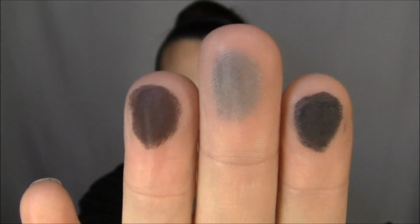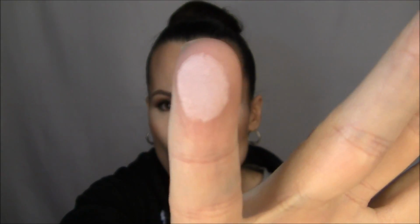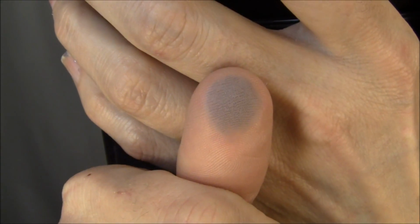Now these are super pigmented, very creamy, almost buttery. They blend out like a dream, and I'm very excited to have it. I'll swatch a couple more here for you. Here's the pink one, and then this one looks like it's kind of on the gray side. Look at how awkward my fingers are. It's a nice mix of warm and cool. There's the gray one right there.